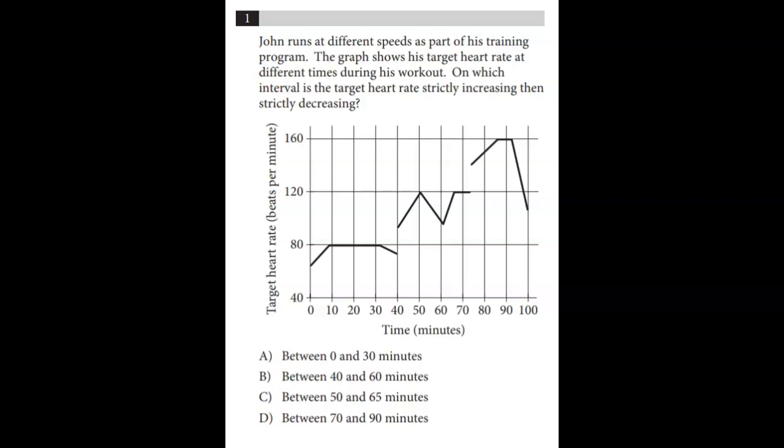If the SAT was a Batman supervillain, it would be the Riddler. It would be trying to trick you or sabotage you in clever and elaborate ways. And the absolute epitome of that is the SAT calculator math section.